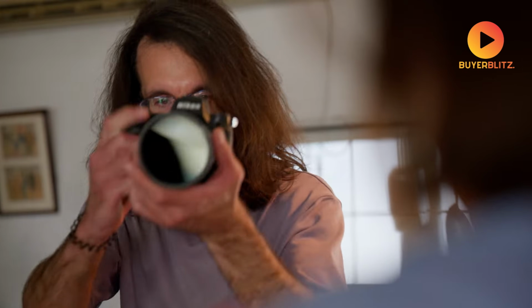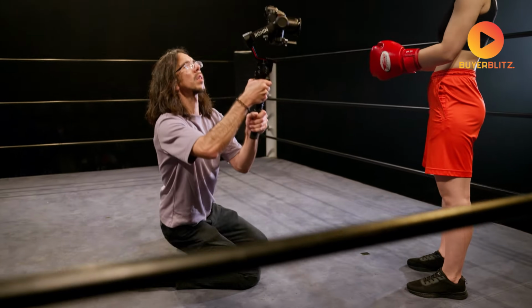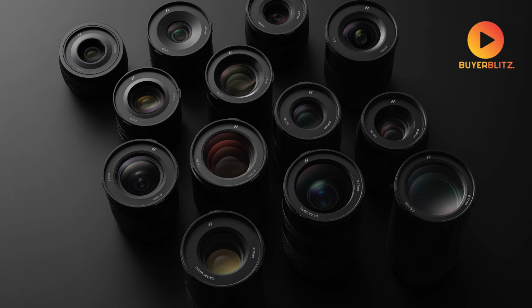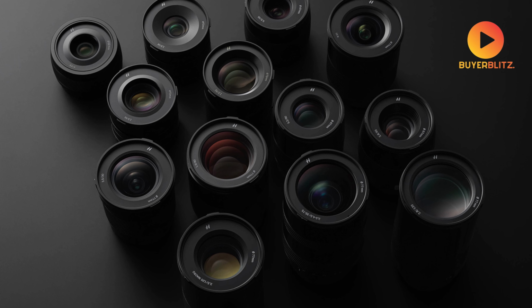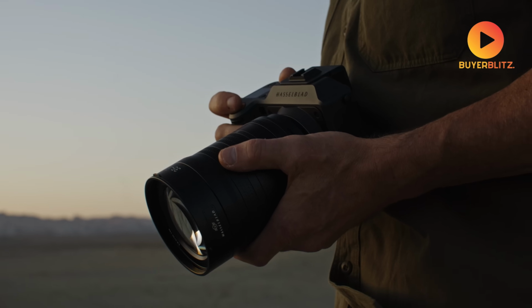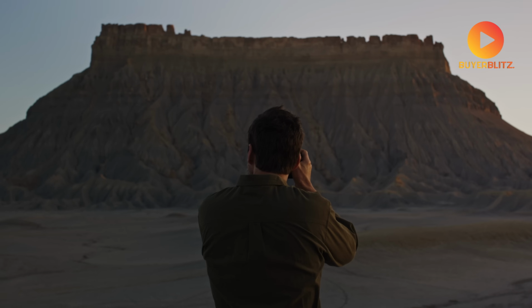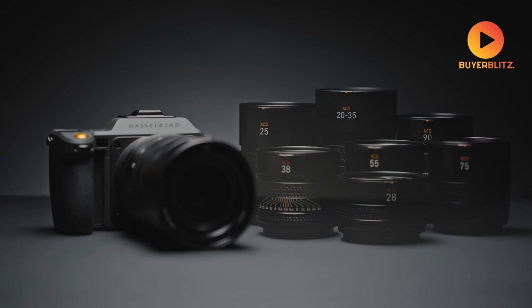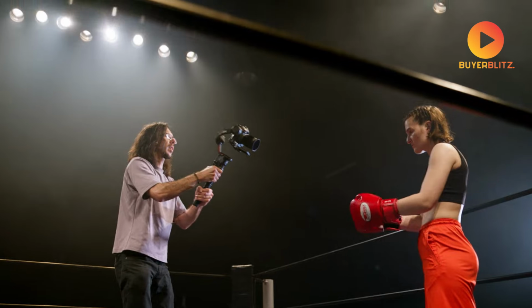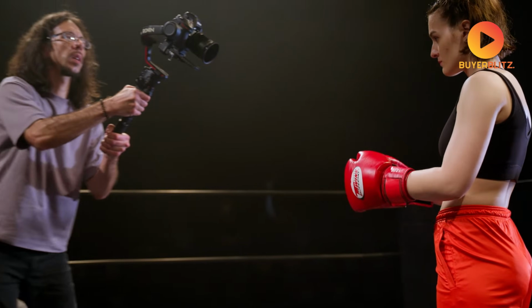Here's the truth no one shows. Lens ecosystems determine your creative ceiling, not camera bodies. Hasselblad's XCD lens lineup is exquisite. Every lens is sharp, every lens has character. But the selection is limited, expensive, and heavily weighted towards slower apertures. Want a fast portrait lens for subject isolation? You'll pay dearly. The Nikon Z mount ecosystem is exploding.